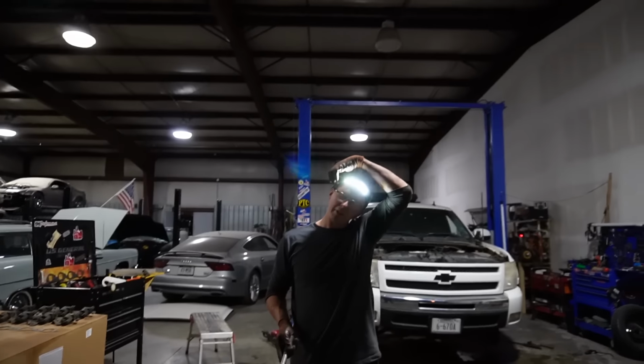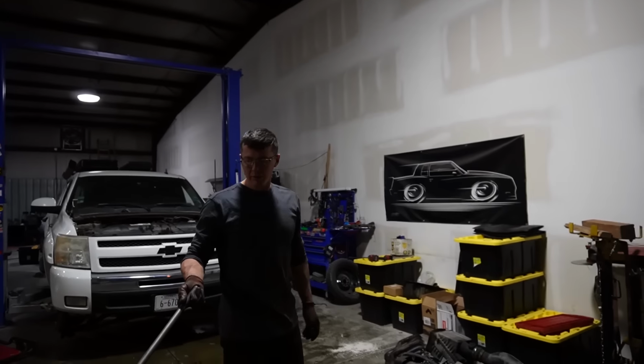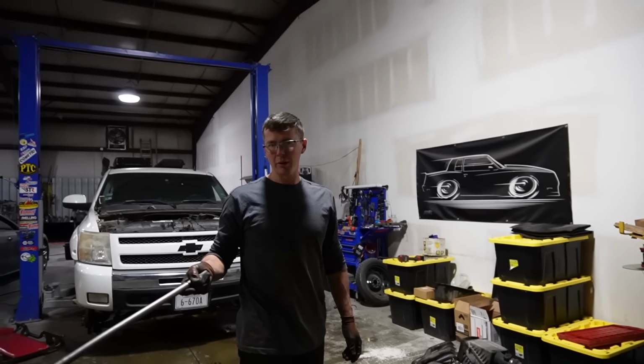If I would have had to do this by myself, I am somewhat mechanically inclined, but like we were talking about, this is a little beyond my stuff. I've swapped out some transmissions before and done that type of stuff. Let me turn this up. This would have taken me every bit of a week probably just to get it pulled out because I don't know what I'm doing.